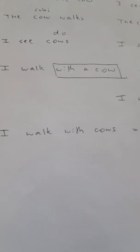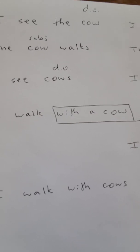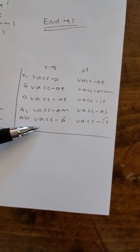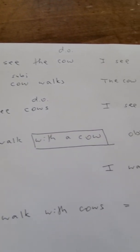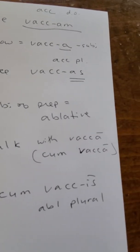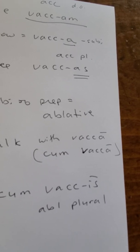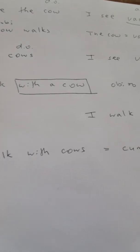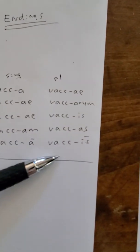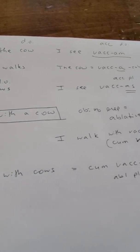Here, I walk with a cow. With a cow, that's the object of the preposition. Okay, so the object of the preposition is ablative. So I walk with a cow is cum vacca. With a cow, cum is the preposition, so use the ablative. And then I walk with cows, object of the preposition, cum vaccis. We get that from the chart right here. And so that is the overview of how the cases work.